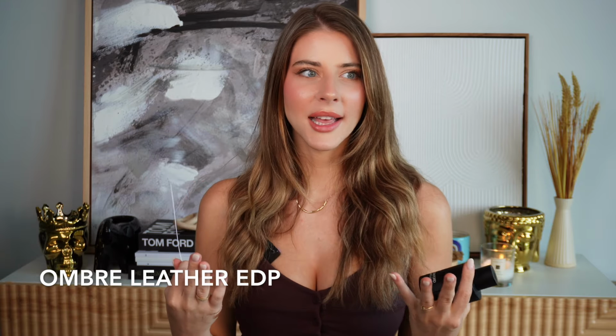Very inoffensive, a very dressy leather scent, very wearable as well. It's a very straightforward scent and a great signature leather scent if that's what you're looking for. If you just want something leather, that's it, but something that feels clean and very versatile. Very strong performing as well. This is a scent that if you overspray, it's going to be like a walking bomb.